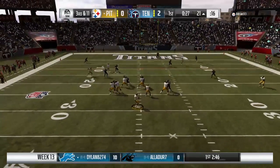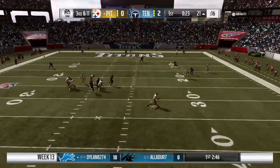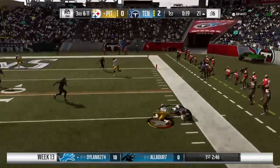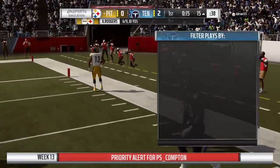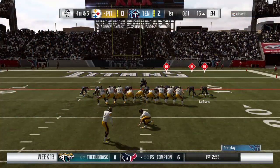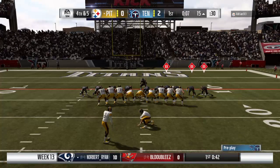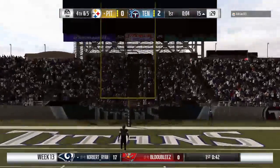Working from the gun, Rodgers. Flushed out right. And Thomas has it. The completion good for only 6, and that'll bring up 4th. Well, we hear so often how tackling has become almost a lost art in the NFL game, but it's so important to tackle well on these receivers, especially in a play like this one. Third down, they gave him the underneath stuff. You've got to go and make the tackle right away.